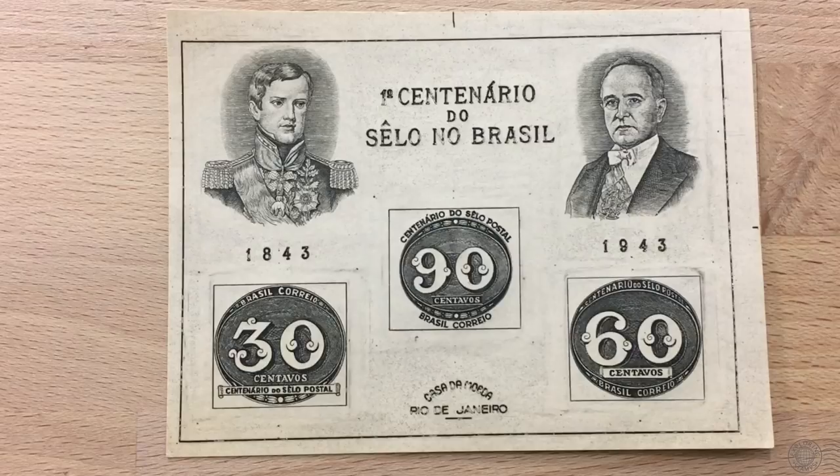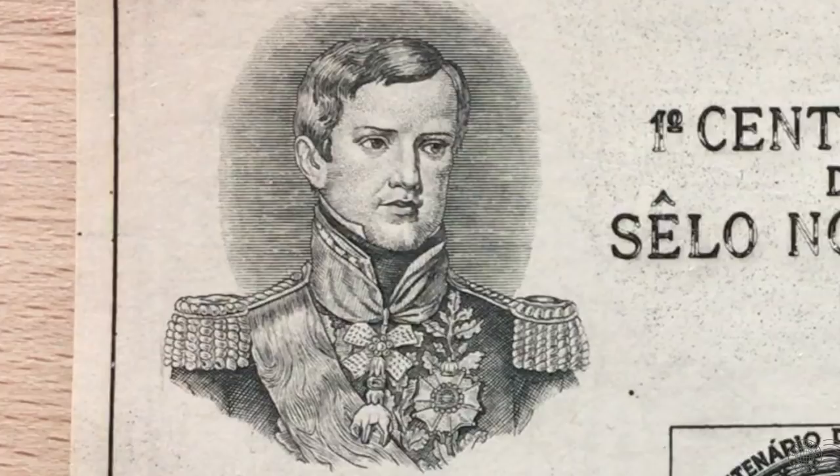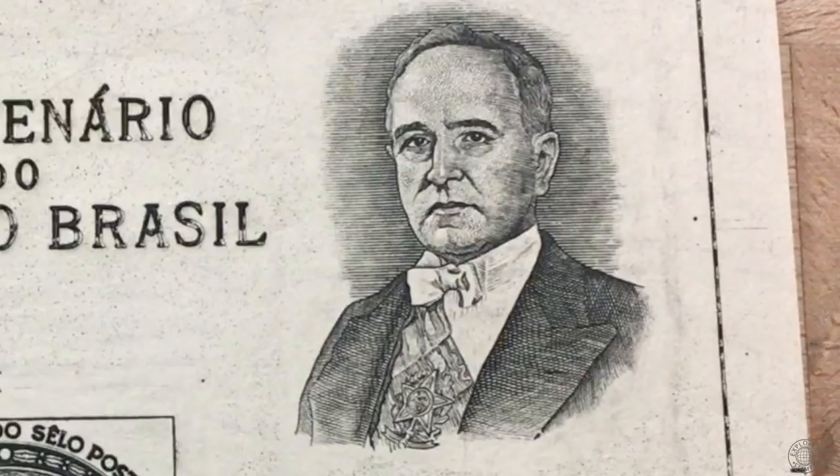Well, that's my opinion. Here's a 1943 mini sheet issued by Brazil with the bullseyes celebrating their first stamp. And although it is valid for postage, they didn't come with gum, so they were really made for the philatelist. Notice that they are in centavos and not reais, and in the top left is Emperor Pedro II, while on the top right is the president of Brazil at the time in 1943, Getúlio Vargas.